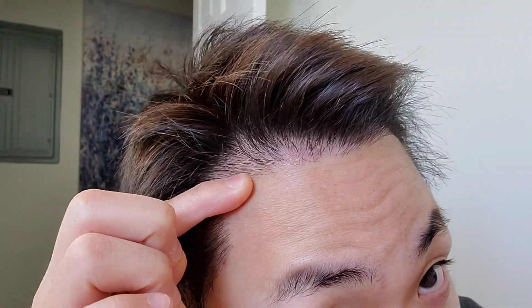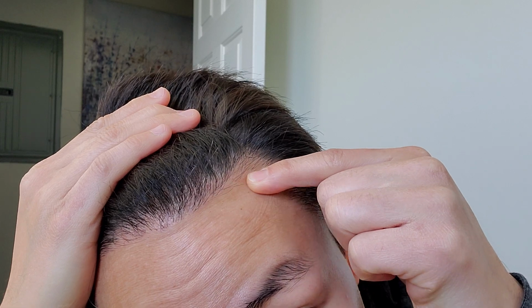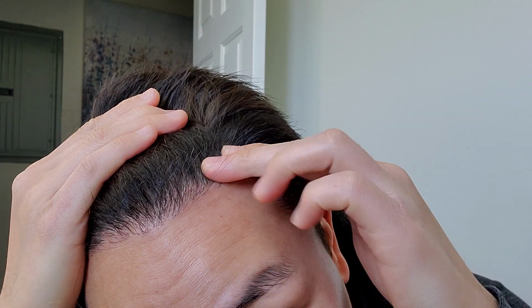It should fill in all the way down here. Same thing on this side. Now for down on this side, the hair is going to be a little bit straighter. It's going to be covering the recession parts here.